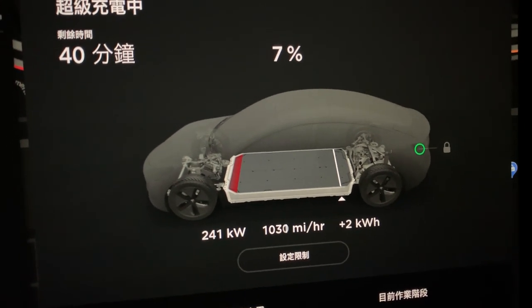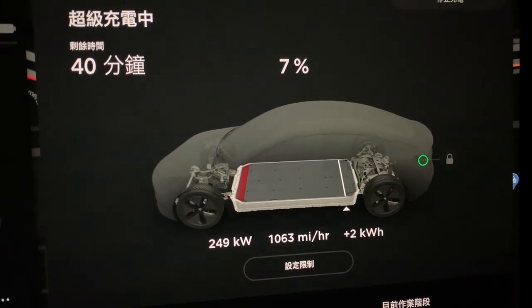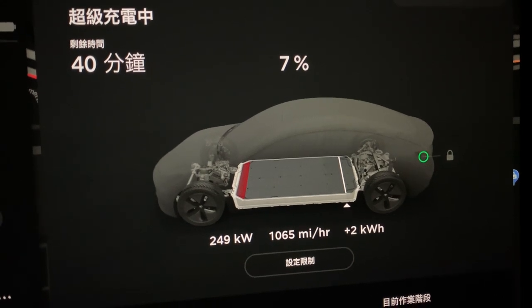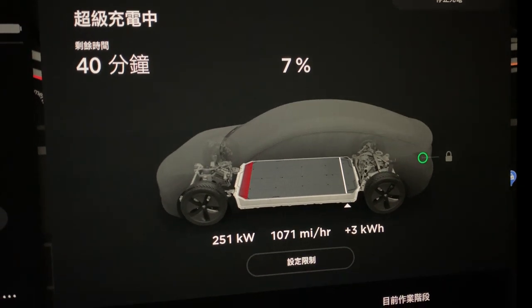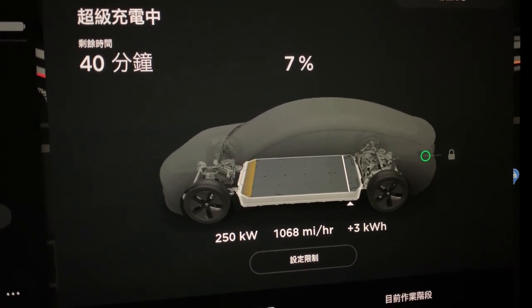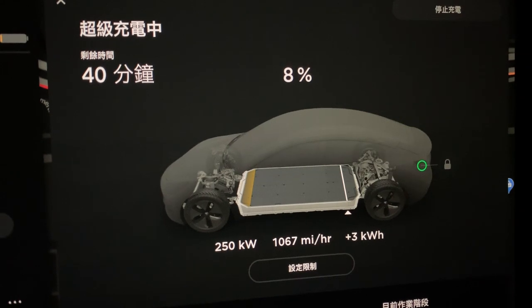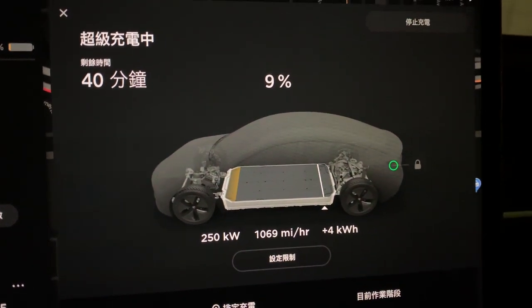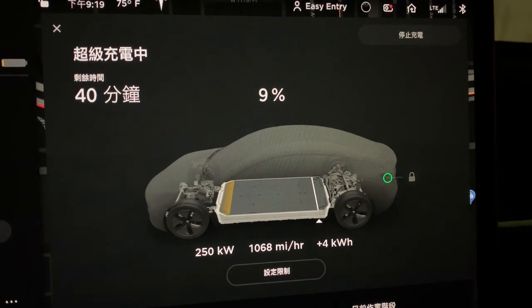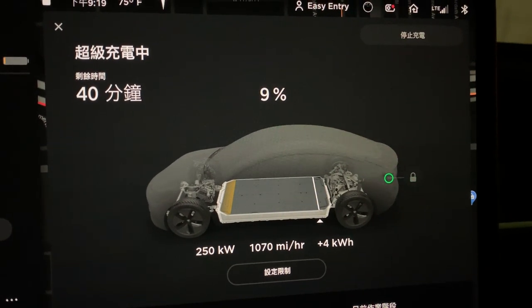Let's see how fast this is gonna go up to this time. 249, ooh, 250, yes, it hit peak. Yes, yes, yes. This is so cool. Looks like they fixed this charger as well as this other one with this other car that just pulled away. So both of these are now open at Hawthorne. And I am still staying at 250 kilowatt.